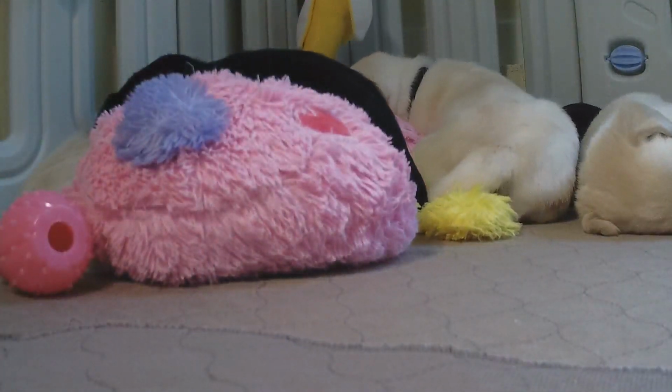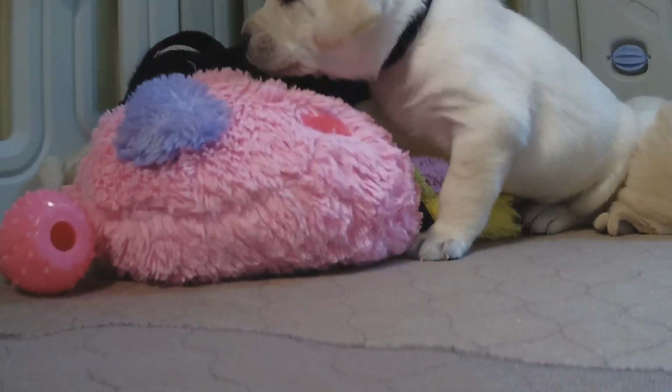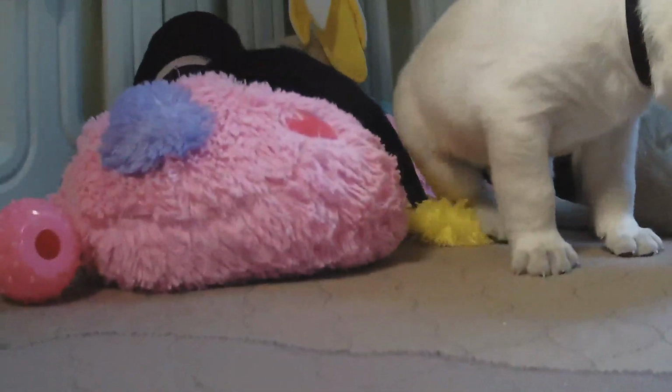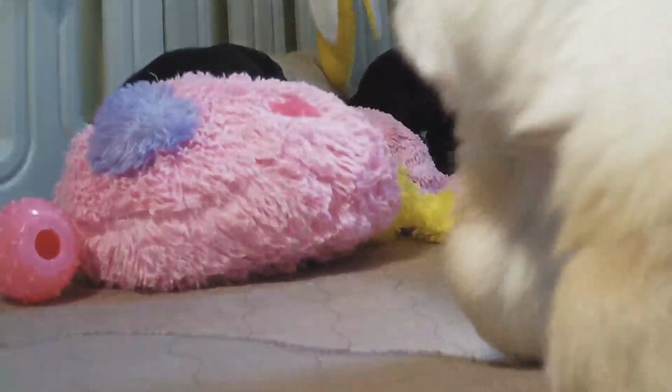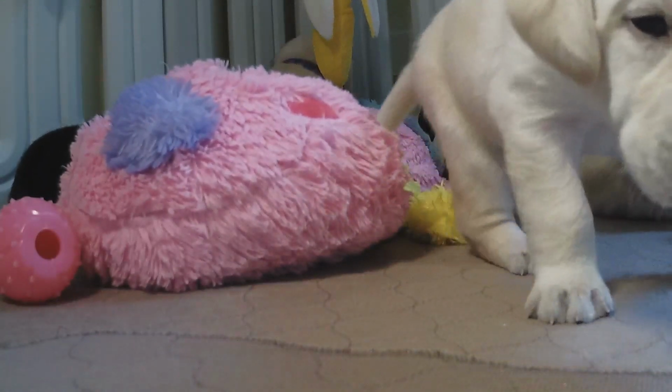This is also really good exposure for them. Just having the camera in here is like a new sight for them to see. I have one just walking behind it, kind of investigating it. Hopefully, if he's looking for a spot to pee, he decides to go into the shavings.